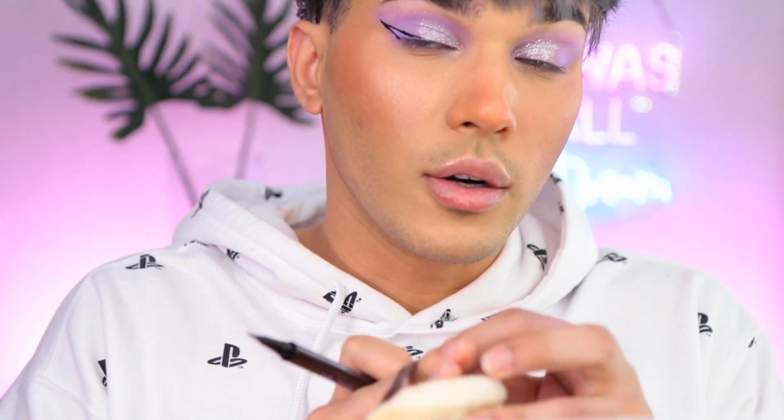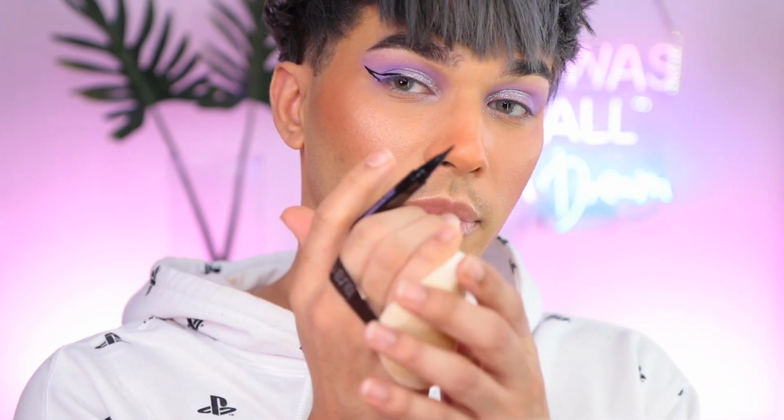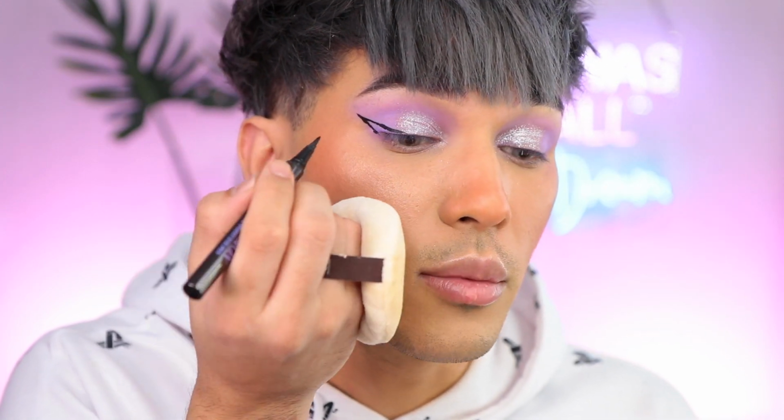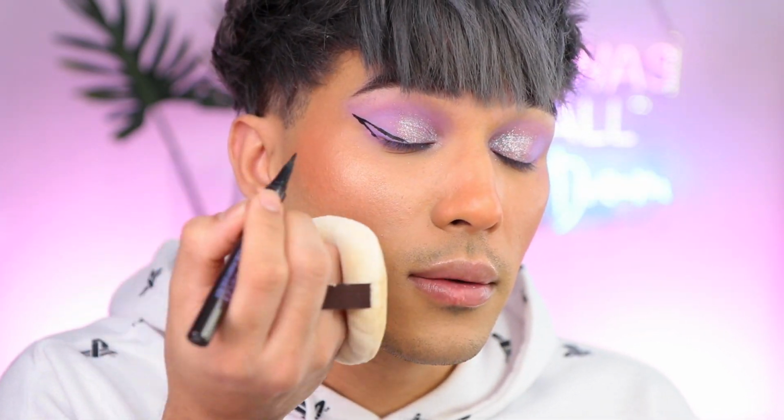Step 2 down. I need to grab my little Laura Mercier powder puff because I rest my hand on my face and I don't want to be rubbing off my makeup. I can't be the only one that doesn't breathe when I'm doing this, I swear. So deep breath in.